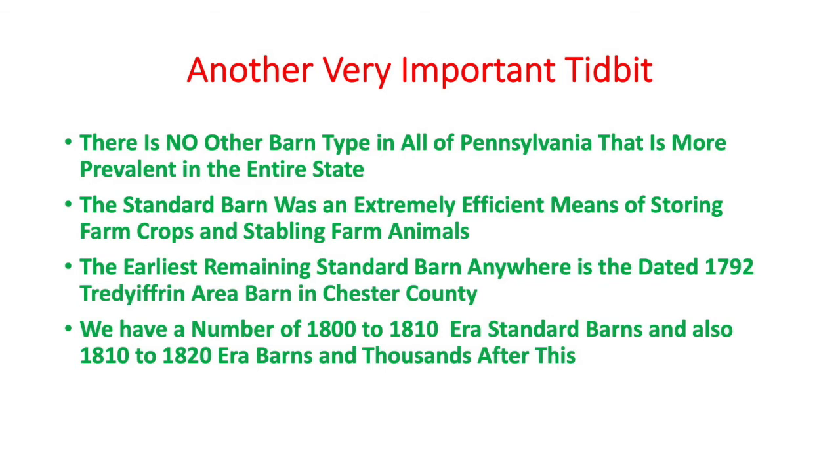The earliest remaining standard barn anywhere is the dated 1792 barn, the Tredyffrin barn in Chester County. And that barn is in English territory. So figure that out. Now that's relative to the population that we have now of barns. So it's not in a German area. What I'm really getting at, and it's in the book, is that I said before that Schweitzer barns went into standard barns, okay? But that may not be exactly true. That's the common wisdom that's thrown about. But it could have evolved from an English Lake District barn. And we'll see about that in a little bit.